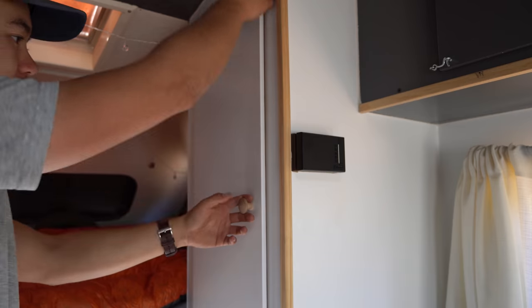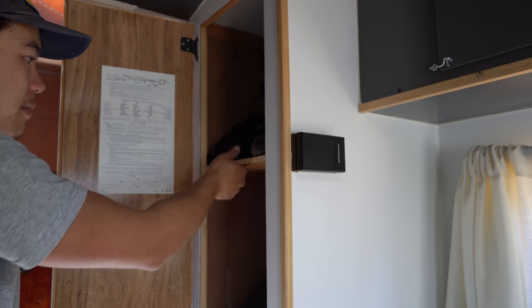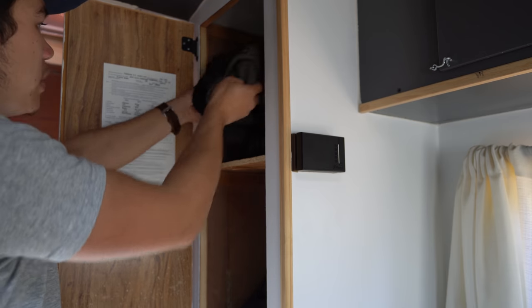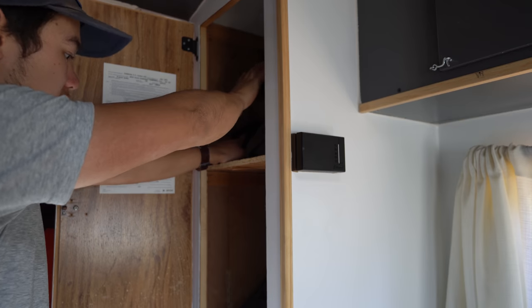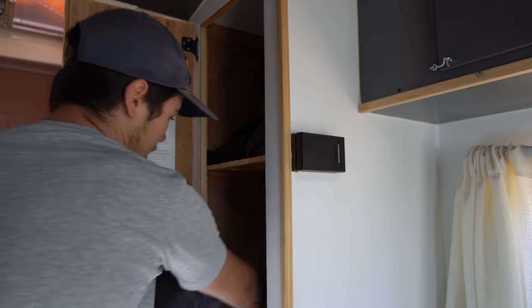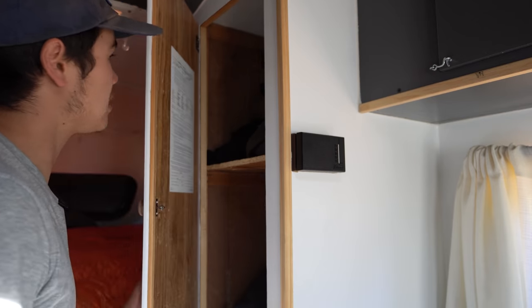This is my tallest, largest cabinet in the camper, obviously. And I do have a little shelf that I put in here just to create some kind of division for storage and organization. Up top here, I keep my jackets, sweaters, coats, some winter stuff, my base layers, knit cap, that kind of stuff. So that's all easily accessible. And then down here, I just have some miscellaneous gear. I've got a folding camping chair, my fly fishing bag, some propane, bear can. And yeah, that's that cabinet.